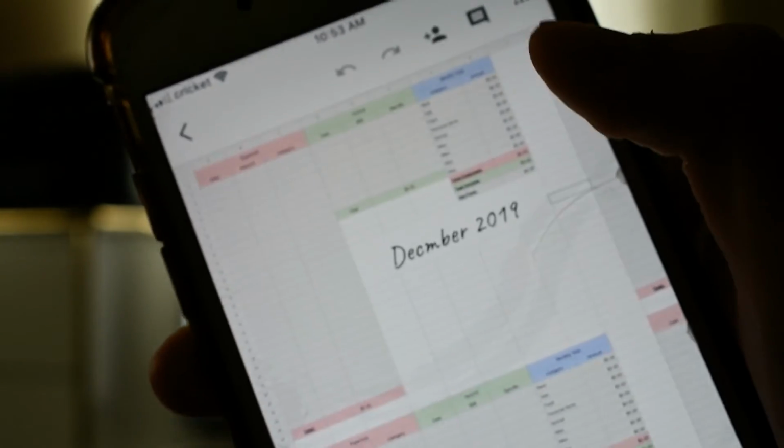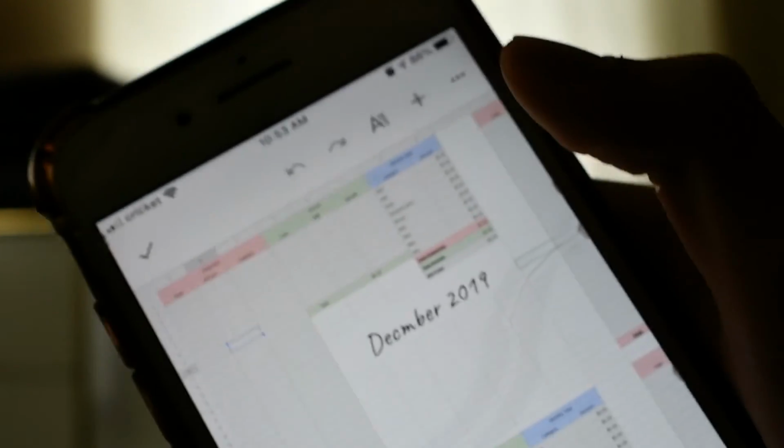It's actually accessible on a mobile device too, so if you check right here, if it'll focus, here you go. You can enter whatever you want from this phone, and it will still calculate everything. You just enter everything on the phone and it'll calculate everything for you.